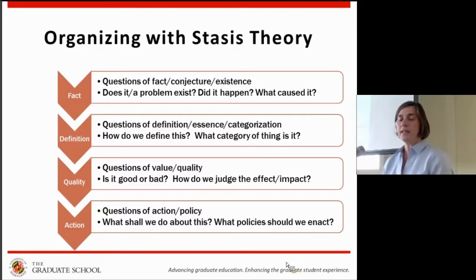Well, how bad was that? How do we judge its impact? And then finally, we think about questions of action. Okay, well, we agree with all those kinds of things. We agree what happened. We agree what to call it. We agree it was bad. Then we can think about what do we do about that? And we can certainly have disagreements about what do we do about that. So those exist in a kind of hierarchy, or rather a kind of order, I should say.